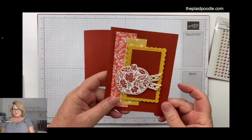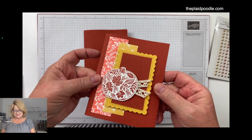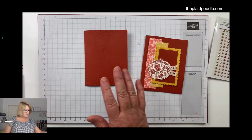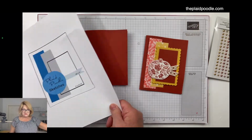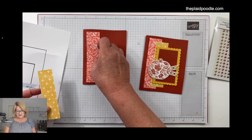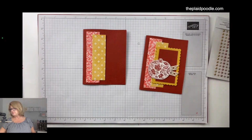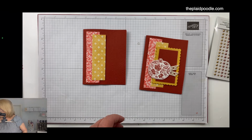So I went with the Cajun Craze to pull it out. It's a little lighter. It's not as deep on the paper, but it coordinates so well. So I cut strips according to our little sketch. These are 1 1/4 by 5, and 1 1/4 by 4.5. And I'm just going to adhere those right on the card front.